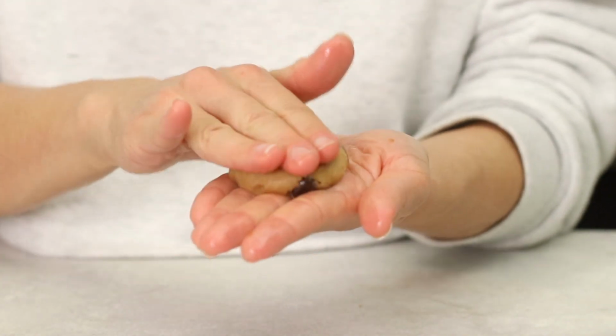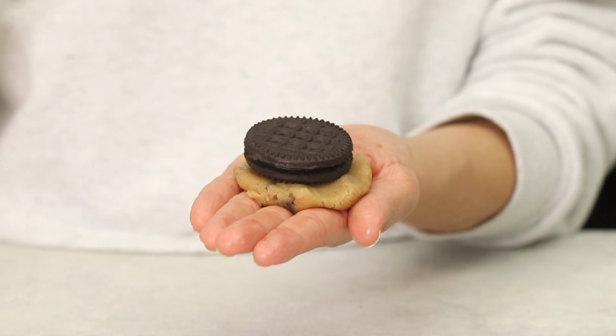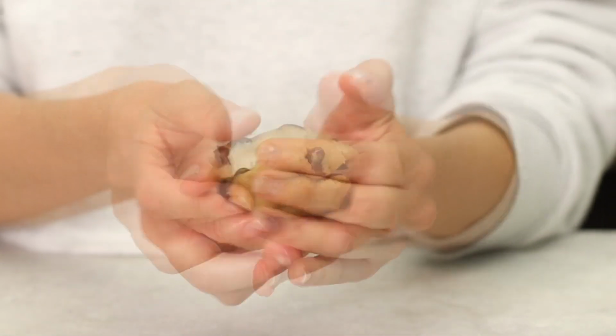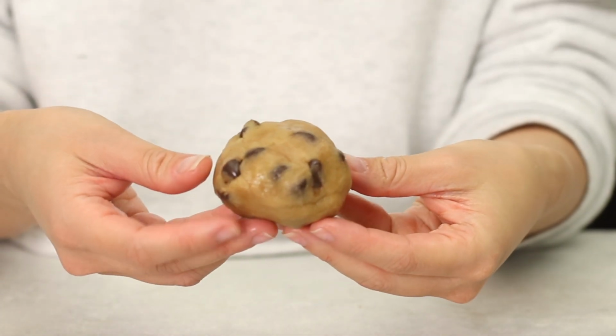All right, so what we're gonna do is take our cookie dough and flatten it. And then I'm going to set that aside. Do that with 1 more of the cookie dough rounds. And then I'm gonna take one of my Oreo cookies, put it on top of the cookie, get the other flattened dough, and basically just form it around the Oreo. And that's it. So this is technically 3 cookies in 1 because I'm using double the amount of cookie dough I typically use for my cookies, and then you're adding an Oreo inside. So this is gonna be a monster cookie, but it's gonna be delicious. So I'm just gonna continue doing that with all of my cookies.